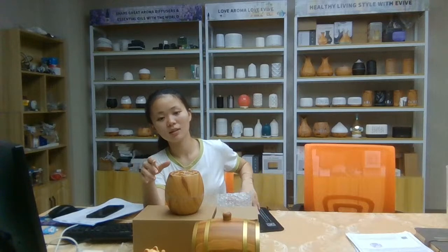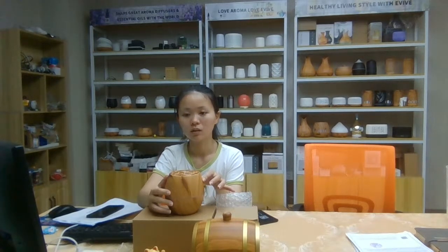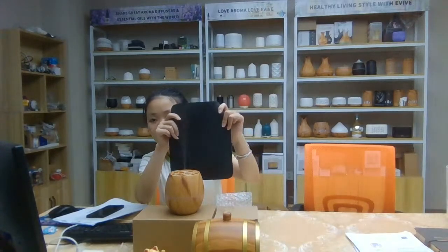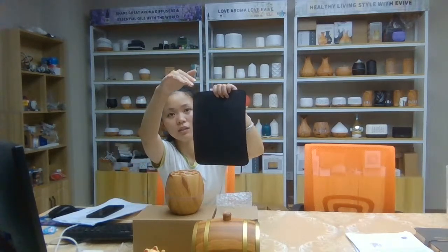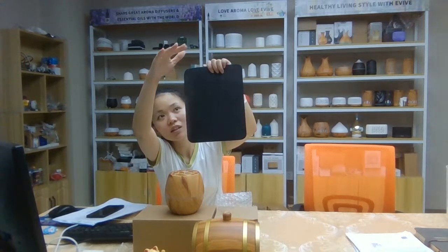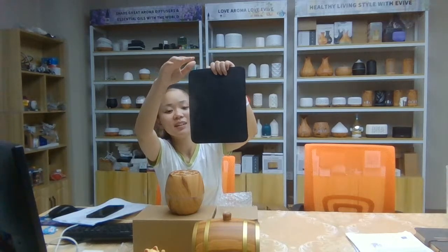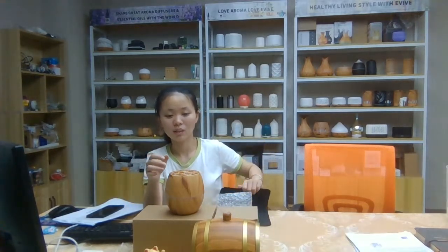And you can see the mist is very strong, although it only has 120 milliliters per tank. Also, the mist is quite high. It can reach here. Yeah, you see, it can reach here. I feel it's getting higher and higher, and then it becomes stronger and stronger.